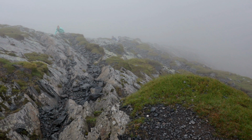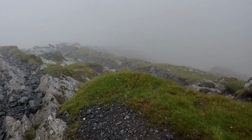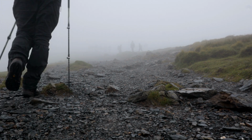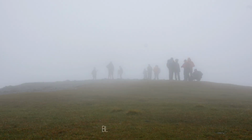Top of Sharp Edge, looking down into what seemed like an abyss. I instantly fell in love with the place as I climbed to the summit. Visibility poor, but still very welcoming, and so many fellow fell walkers around.